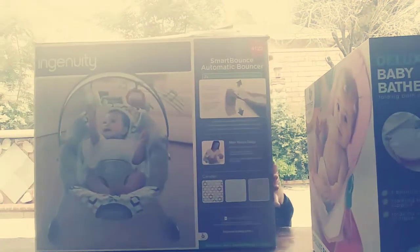I also got the baby high chair, but I did not bring it out here because it was too big and heavy for me. So I didn't bring it. But this is another thing I got.